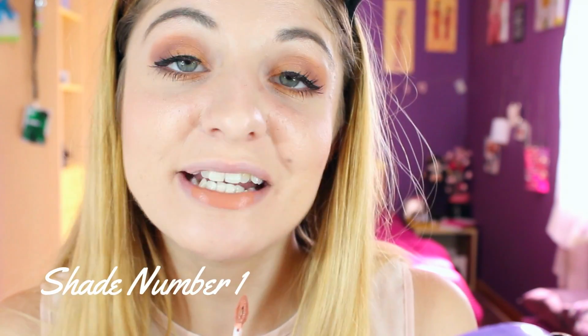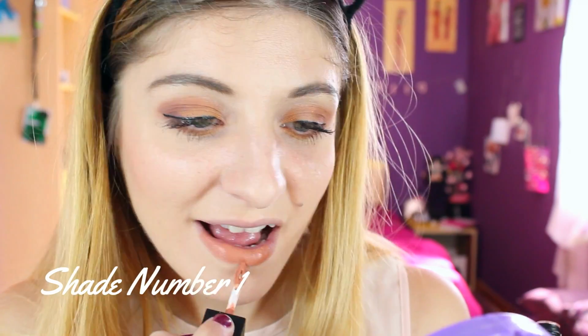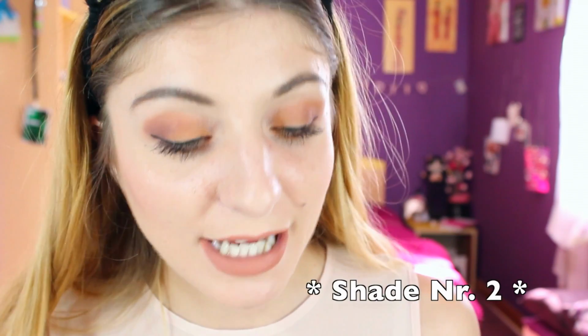Okay, it's more peach than pink. So as you can see, it was really easy to apply. I found that the applicator is just perfect to apply these lipsticks. It doesn't feel drying on my lips. I've tested this out before, so I can tell you for sure. And I think that it dries down to a matte finish really quickly. So this was shade number 2.